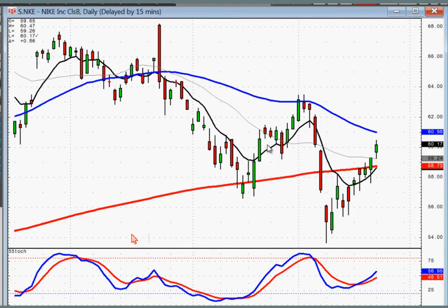And Nike, another one that's not a real exciting one to trade. You can see that it's stuck in this downtrending channel. If you're long, you stay long. If you're going to be a buyer, I'd wait for it to get up above the 50.